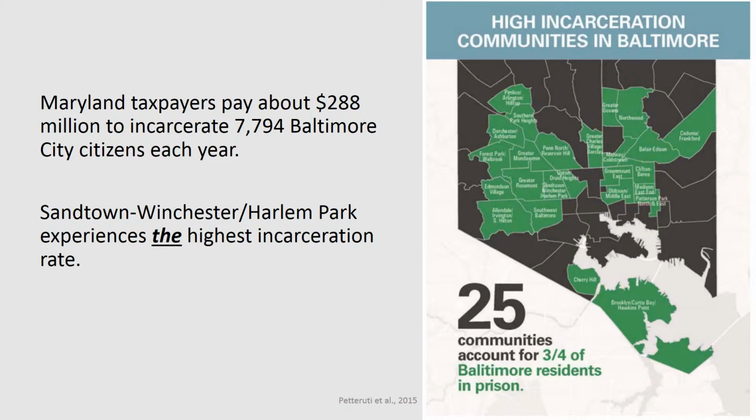Perhaps as a consequence and a symptom of the inequalities found in West Baltimore, including disparities such as those in health, violence, and housing, it is also found that some of the highest incarceration rates in the city and even the state are found in West Baltimore. In fact, a recent report from the Justice Policy Institute found that Maryland taxpayers are paying about $288 million per year to incarcerate nearly 8,000 citizens from Baltimore City. And a disproportionate amount of this money is being spent to incarcerate those citizens that live in the Sandtown Winchester Harlem Park neighborhood.